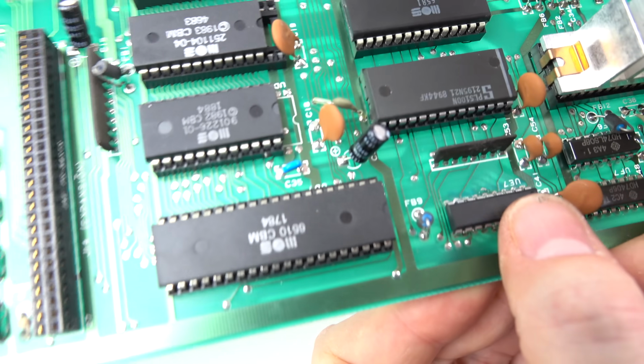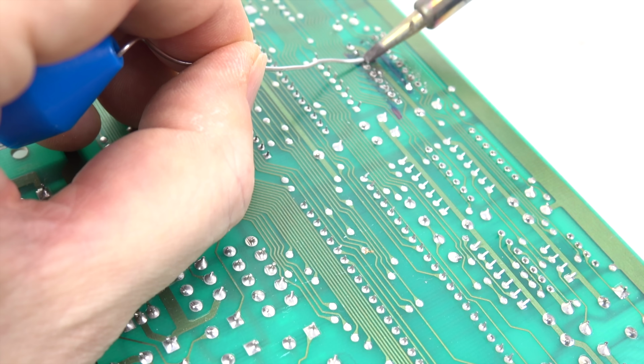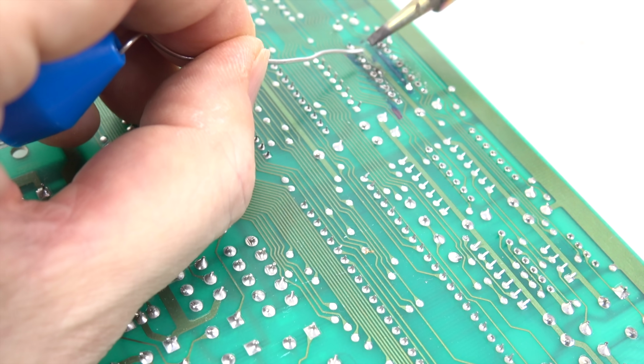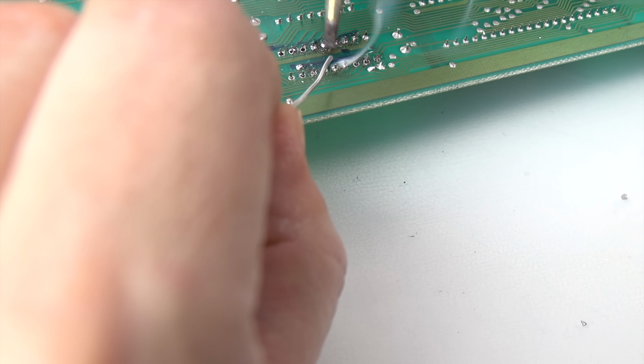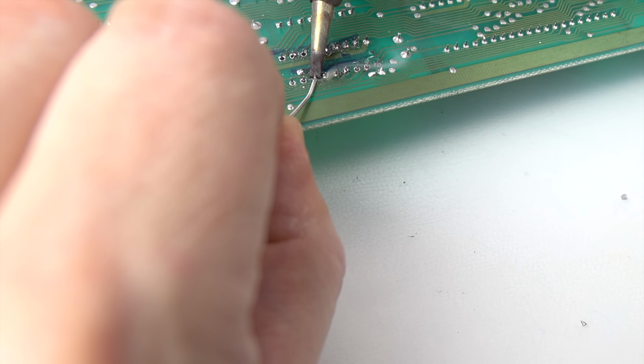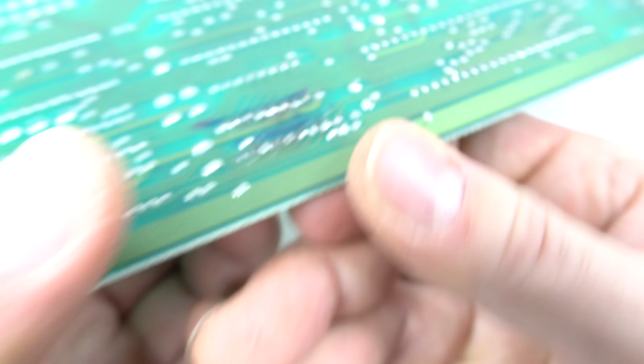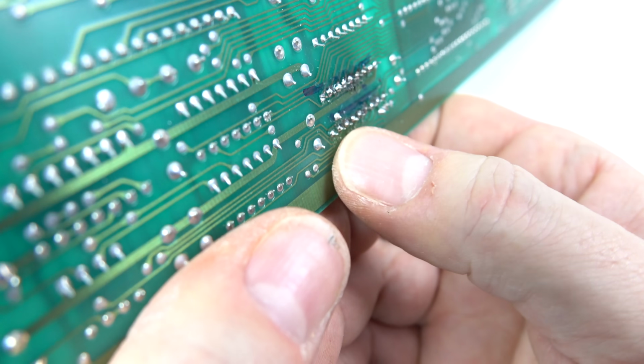Anyway, put our new RAM chip in here. And not too bad soldering things back in. It's just desoldering's a bloody nightmare. I don't think I want to do that again. Bit of practice, maybe I'll get better. So solder that one back in. Look at that, beautiful. You wouldn't know anyone had been there, would you? It's like it's brand new out of the factory. It's an absolutely terrible job, that.